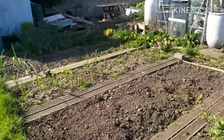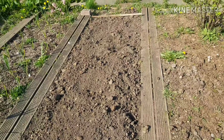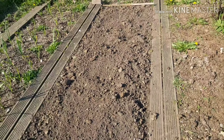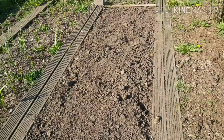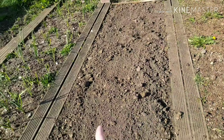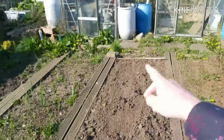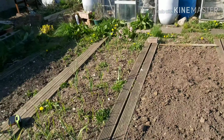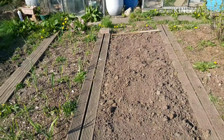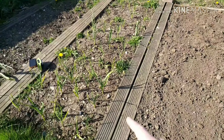Right, what else? A few days ago I got this bed ready for potatoes, weeded. I think we'll probably try 2 rows of spuds in there, and when I dig a trench to plant the spuds into, I'm sure in that greenhouse we've got an old bag of some kind of fertiliser. I'll just mix that into the soil. We've got it, we might as well use it.